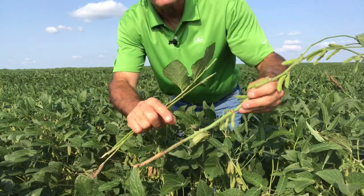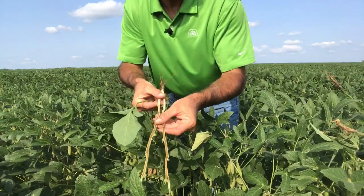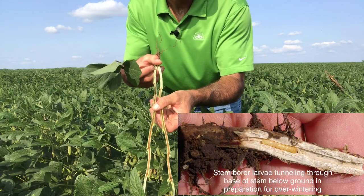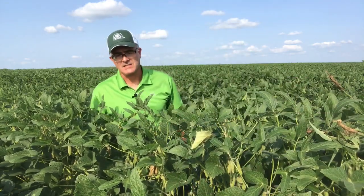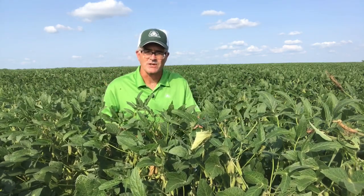If I were to split this stem open, which I've done on this other plant, you'll see clearly indications of stem borer feeding throughout that stem. Now, it's impossible to control stem borer larvae once they have entered the soybean stem. However, there's real value in assessing fields for your pressure levels.